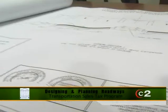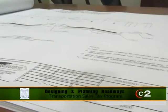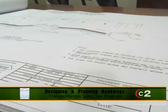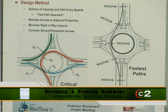I had no earthly idea that everything to do with building a road or highway had to have a set of plans, or should have a set of plans, in order for the contractor to follow precisely what is going to be needed in constructing this roadway or highway or intersection and the like. Boy, this is more important than I thought it was. I had no earthly idea.